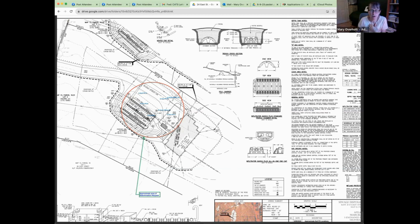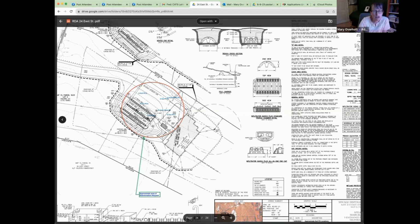The reason we're reholding this hearing is because the advertising never made it to the paper a year ago. And so we're correcting that error. We're opening it again to make sure we follow the proper process. These are the plans for the house. The house is under construction right now.